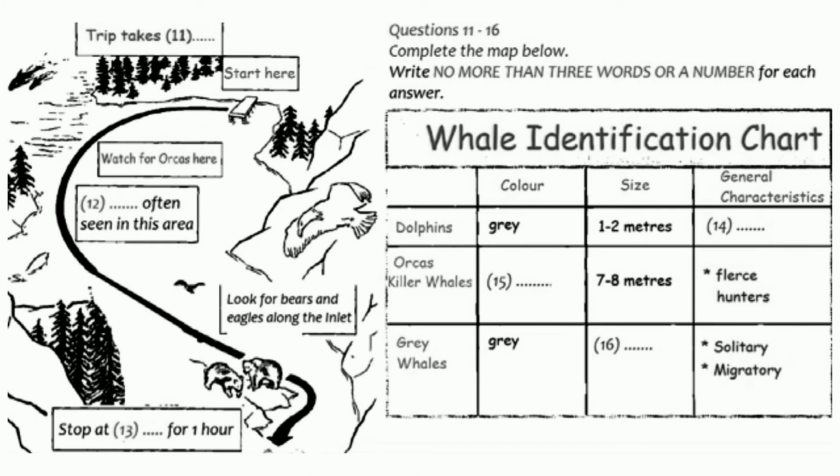Part 2. You will hear a guide giving instructions to a group of international students in Canada preparing for a whale-watching trip. Before you hear the talk, you have some time to look at questions 11 to 16.